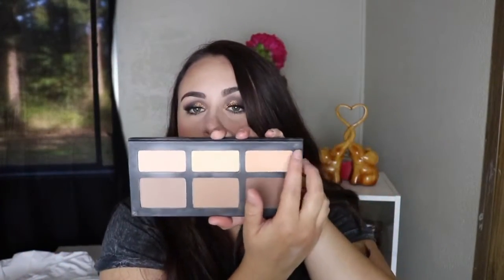I probably use the orange toned one least, but sometimes if I do have dark circles, I will mix all three of them together. But then just to tone down that yellow powder even more, I will take it and mix it in the vanilla shade just to tone it down a little bit more. But great setting powders. I love the colors, and I love the formula of these as well.